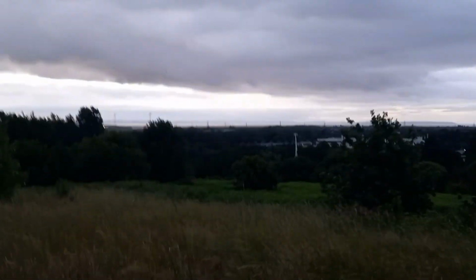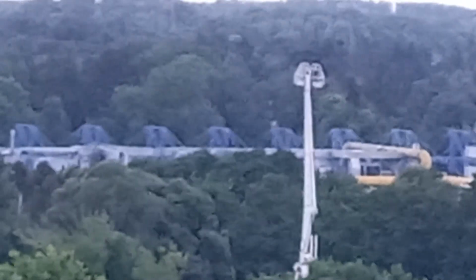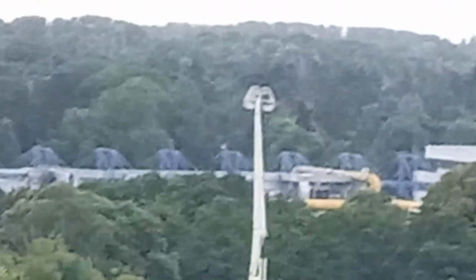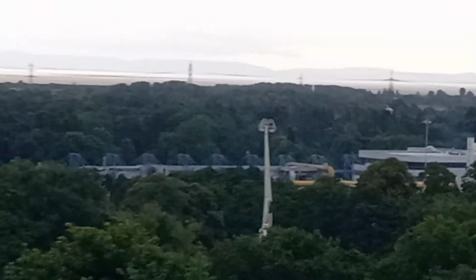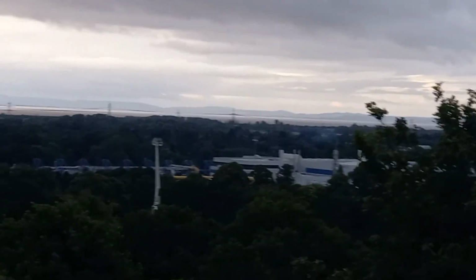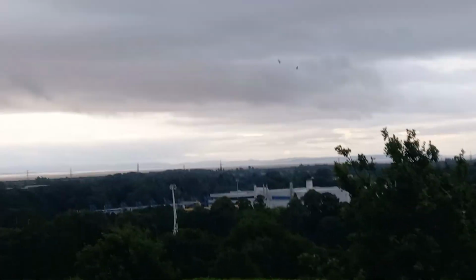Now here we can see the roof of Immos. Okay, which was Immos. I can't remember for the life of me what the semiconductor plant is called now. And there's also an aerial array in the foreground, in the woods. Oh, it's not. It's a cherry picker. There we go. I thought it was some form of aerial, but it's actually a cherry picker.